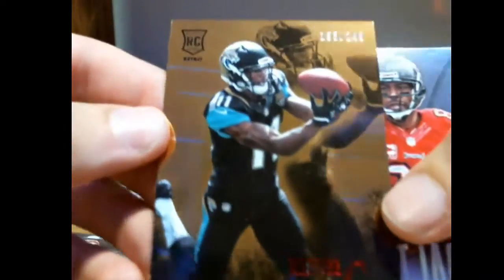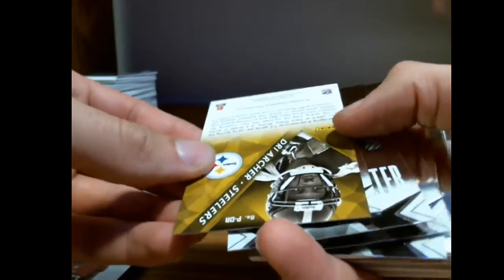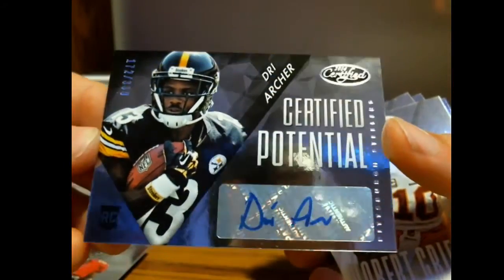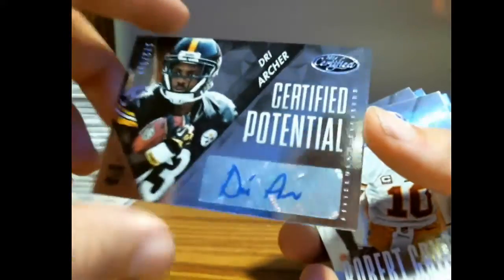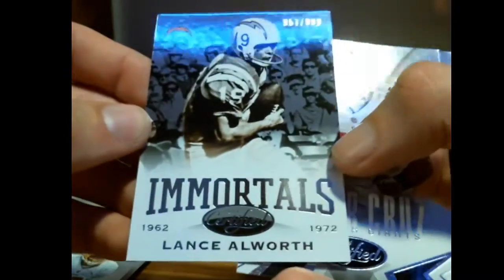Darquise Denard, Alden Smith, Philip Rivers. All right, Marquise Lee at a 249. Then we got a Dre Archer at a 399 for the Steelers. Dre Archer. For the Steelers. Second hit for them. Alright, we got Immortals out of 999. Lance Allworth.